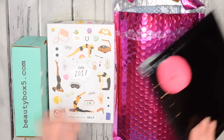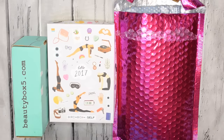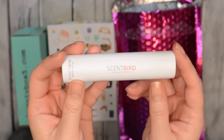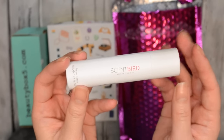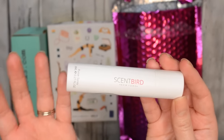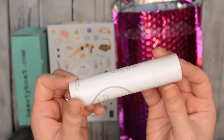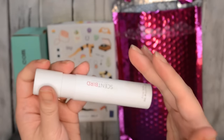and SCENTBIRD. And I haven't talked about SCENTBIRD in a really long time, and this is the fragrance that I got this month. So if you're not familiar with SCENTBIRD, I have done a couple of videos in the past talking about the subscription service. It's one that they sent to me, and then I ended up subscribing myself because I really enjoyed it. And honestly, sometimes I wish that it would come more than once a month because I really enjoy trying out new fragrances. But anyway, every month you will get a little cardboard container that looks like this, and inside will be the fragrance that is next in your queue.